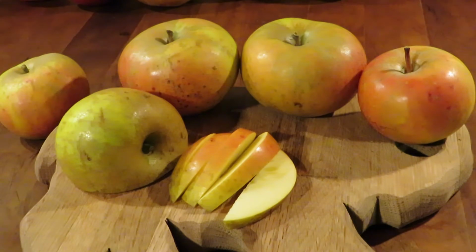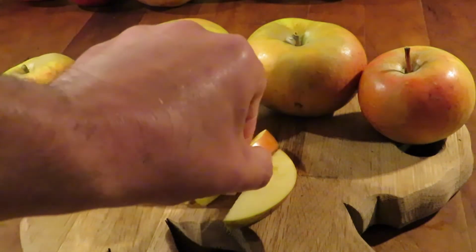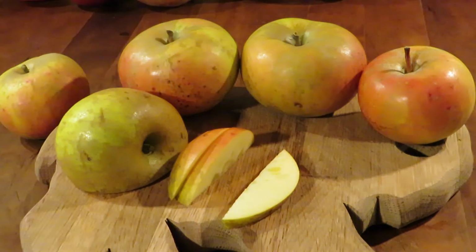So here we have one cut up. Really good flesh, consistency, nice and firm, crunchy. As you can hear when you bite into it, it's a nice crisp apple. The flavor is intense with these. I mean, it really is. It's like buckle your seatbelts because these are extremely sweet, but also extremely acidic. So it's like this, almost like this battle of extremes.